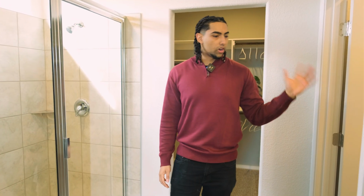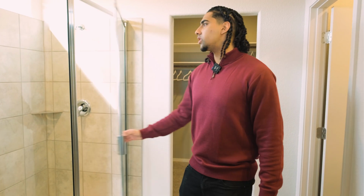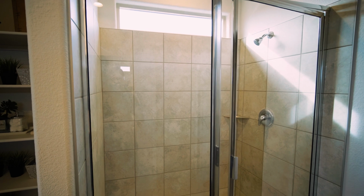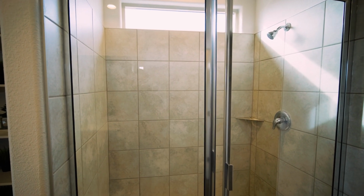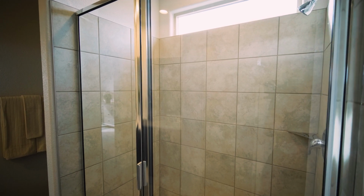And then you have your water closet. And I would say this is like an oversized walk-in shower right here. Typically you'll see ones that are square. This one's more rectangle, so it is considered oversized. You have the tiled backsplash in there. You don't have the plastic, which is cool.